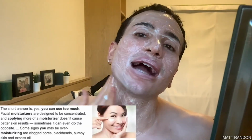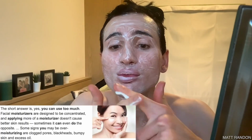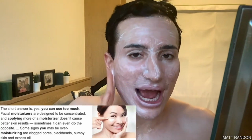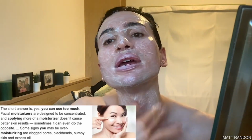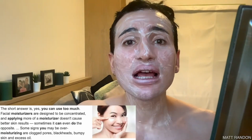So again, as I said, skincare is really personal, you guys. I do not recommend necessarily that you use so much moisturizer. Try honestly how much moisturizer your skin can handle and go with that, because moisturizer is truly what keeps your skin looking youthful and moisturized. Dehydrated skin literally is a lot more wrinkly than moisturized skin.